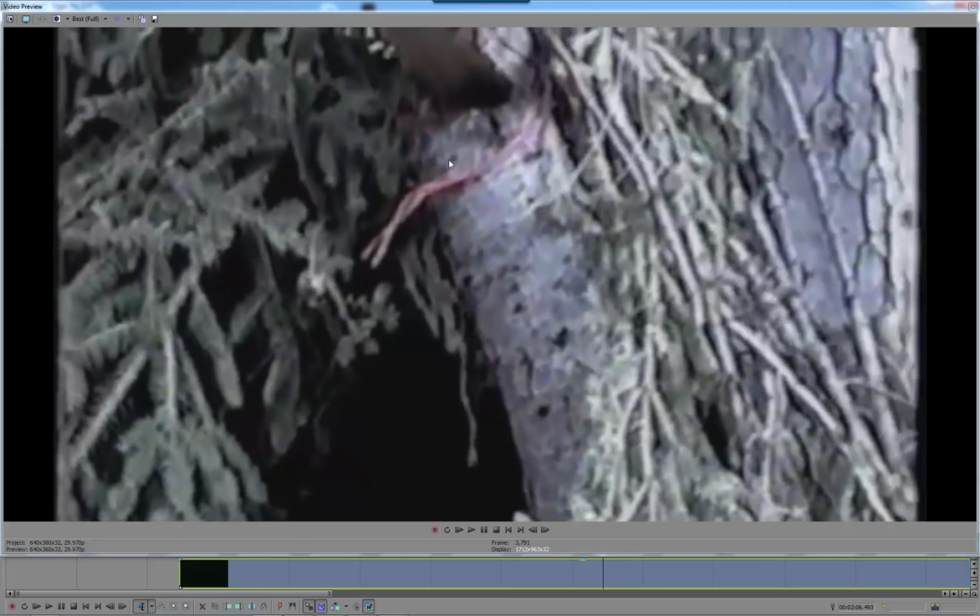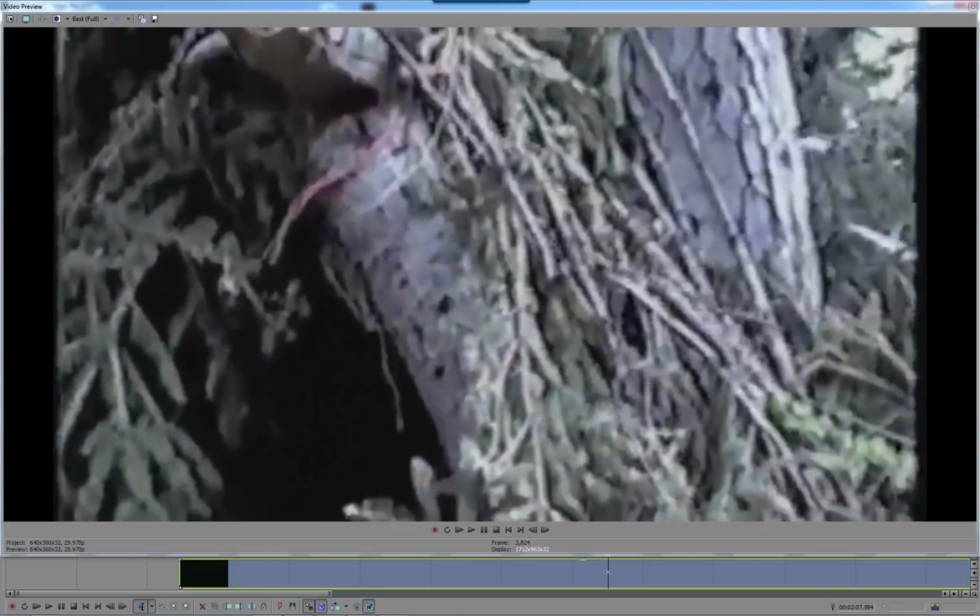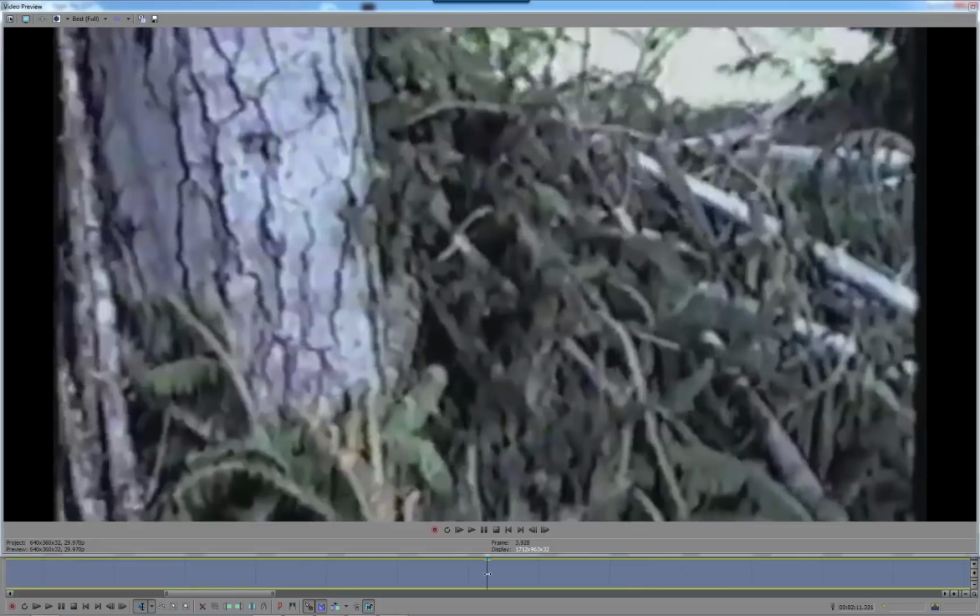Here we see a string, which could be a sign of a human. But then again, I do know that Sasquatch may sometimes use string or rope, anything that's lying around, or plastic, that kind of thing. Just because there's string, it doesn't rule out Sasquatch.